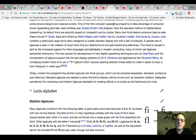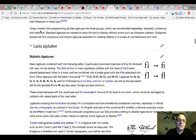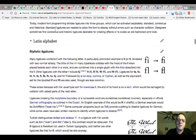One of the first computer typesetting programs to take advantage of ligatures is Donald Knuth's TeX program, with its default font. Let's see. Many new fonts feature extensive ligature sets, like FF Scala, Syria, and others. Okay, so today, modern font programming divides ligatures into three groups, which can be activated separately.